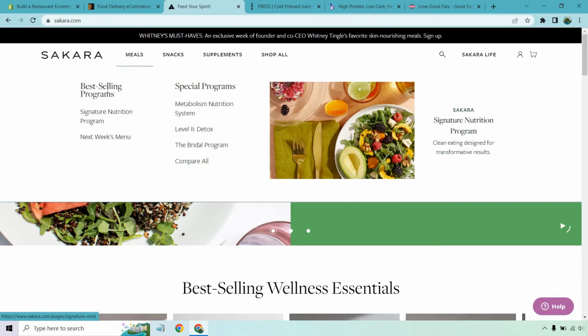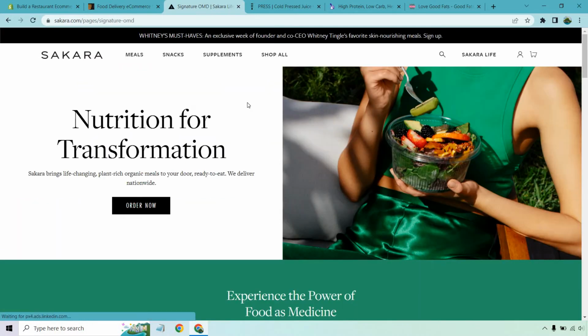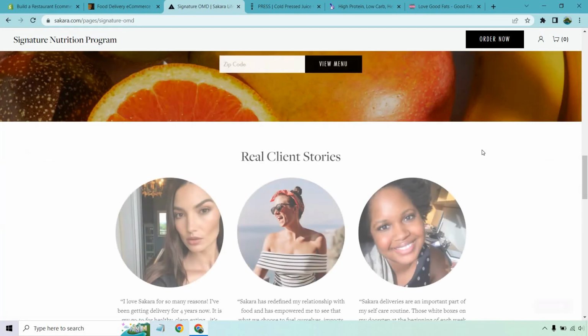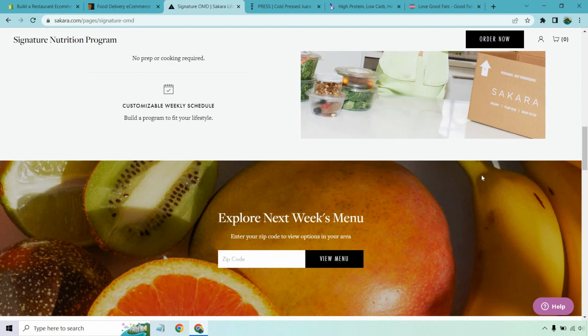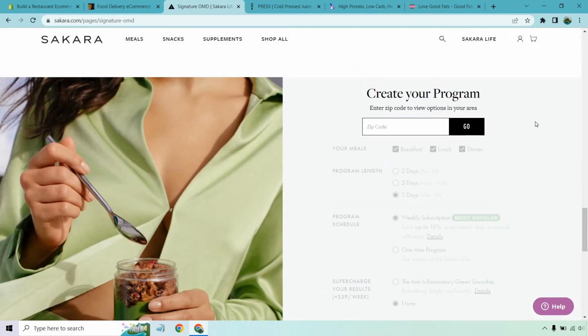If you go to meals, there's the best selling programs. It's always good to have something like that, especially when something is hot, it's popular. You want to put it towards the top or just segment it separately so you can click on it and see what's their signature nutrition program. So Nutrition for Transformation, you can order now. It talks about some of the benefits, pictures, how it works, the menu, and where you want to deliver to. So that's good. Enter your zip code to view options in your area. You can create your program based upon your zip code.